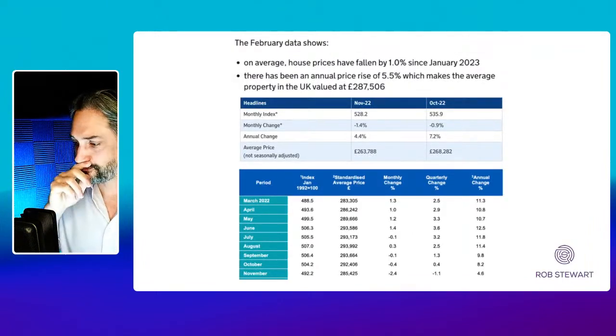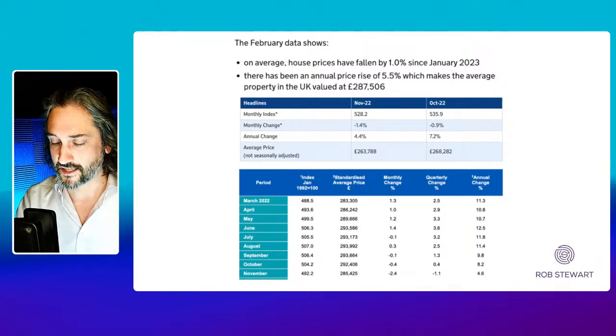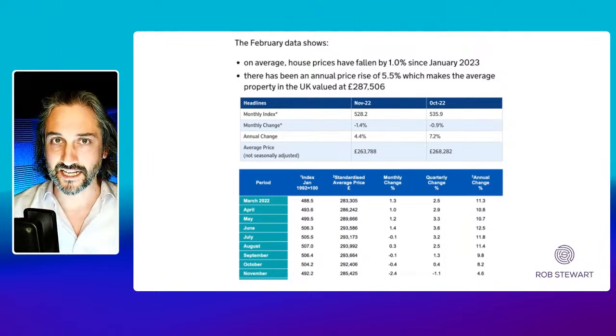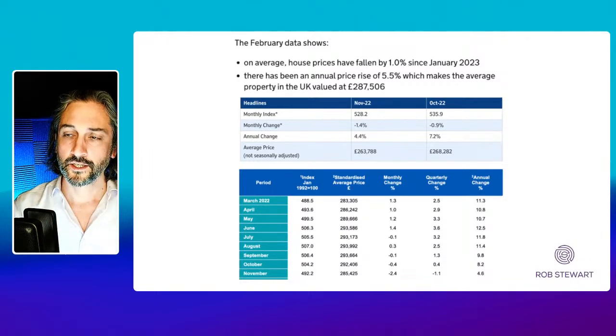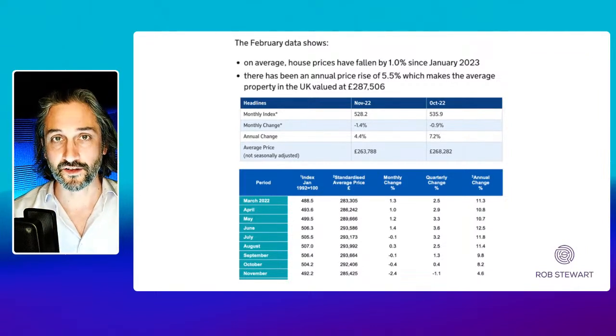Okay, so I want to crunch where we are with the UK HPI versus Halifax and the Nationwide. The reason I want to crunch this is, as I said, there's a big lag in UK HPI. So it's not fair to compare the UK HPI figures now to the Halifax and the Nationwide figures now to get an idea of what's going on.